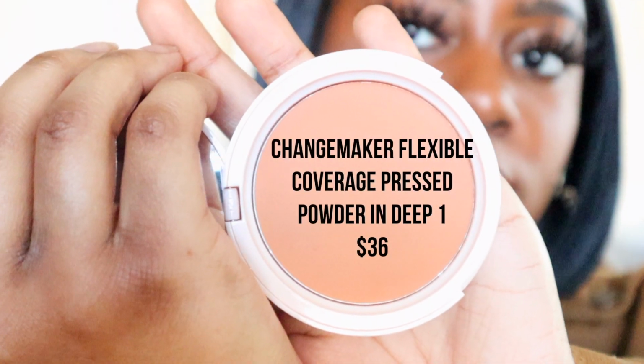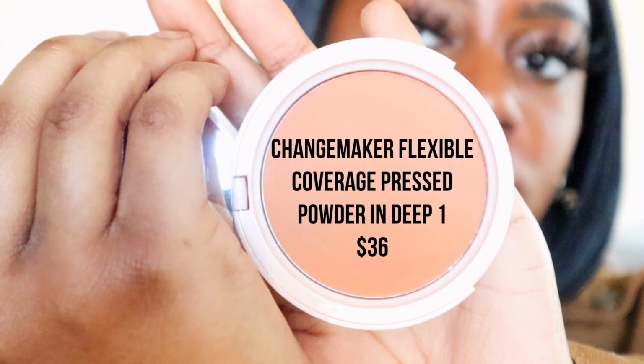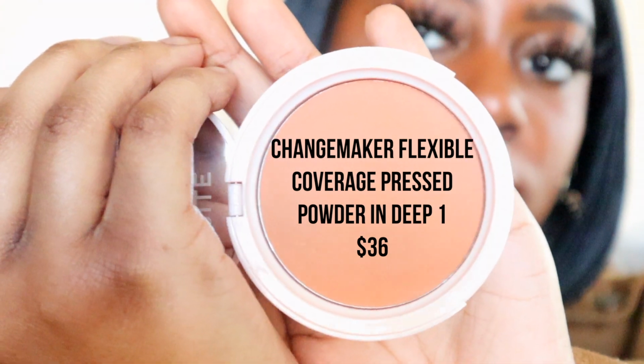So next we have their compact powder. So I'm gonna read from the description what they have to say about that. Almost dropped the box. Okay, so this is called their Changemaker Flexible Coverage Press Powder, and this is infused with volcanic minerals and not talc. It blurs, it controls shine and mattifies.